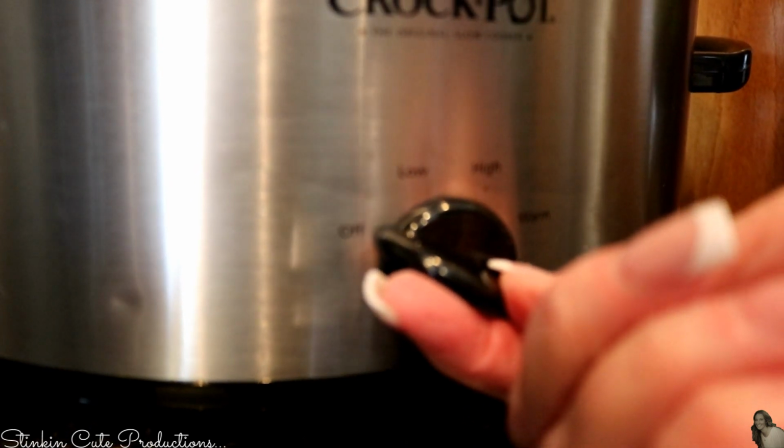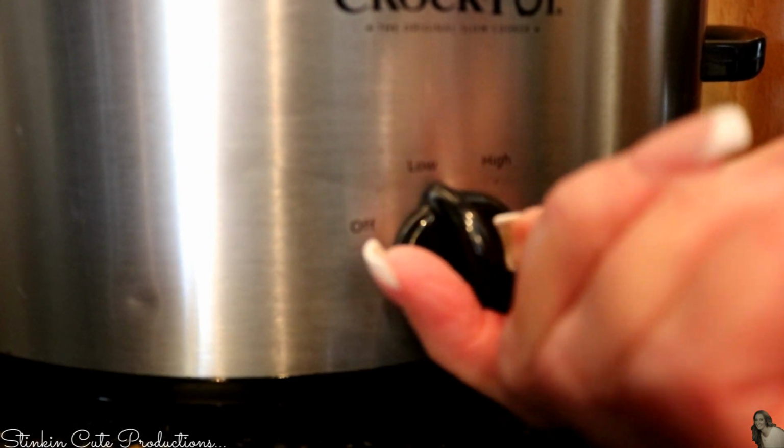If you do this before you go to work, just turn it on low as you walk out the door. And by the time you get home, your lasagna is going to be ready. So you can do low for 8 to 9 hours and high for probably 4 to 5.